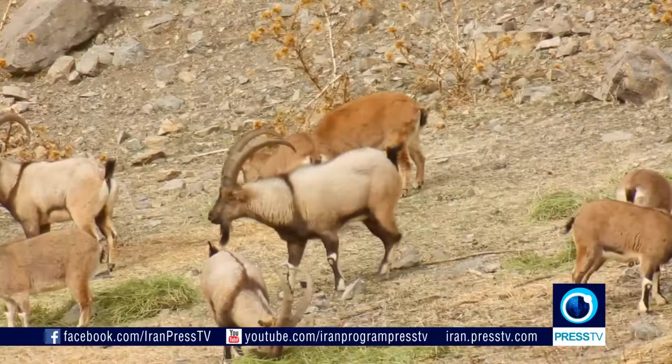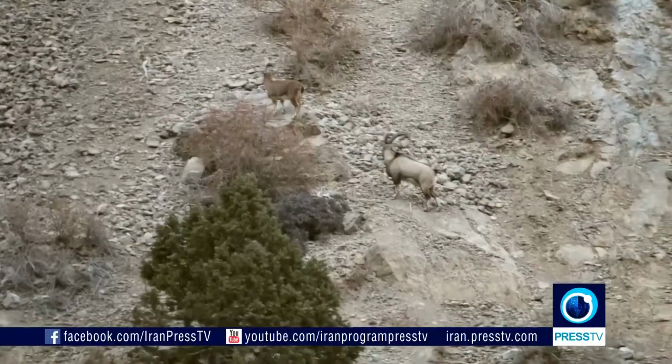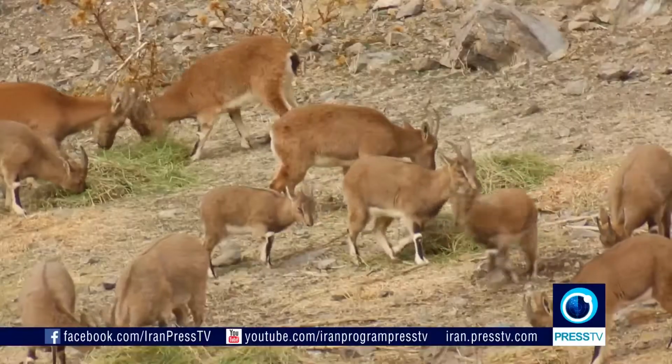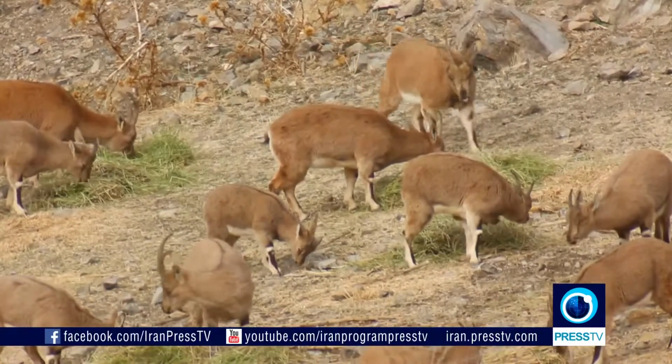The one with bigger and taller horns are males and they're called cal. In certain cases, they might even have 150 centimeter high horns. The females, known as bows, have a more delicate and smaller body and smaller horns.